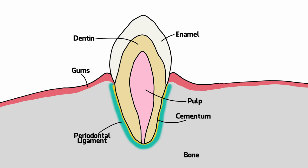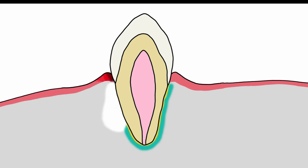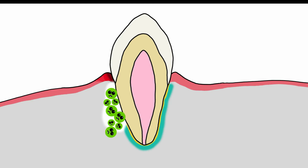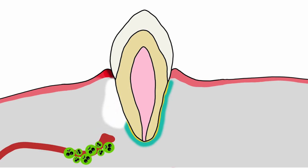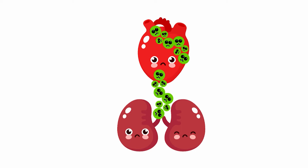If infection makes it past the gum line, this can cause infection and disease of the periodontal ligament, which can lead to loss of bony tissue of the jaw, known as bone loss. When there's no longer enough bone to hold the teeth in place, this can cause loose teeth and extreme pain. The pockets that are created are also a perfect breeding ground for infection. Bacteria which penetrates beyond the gums has a potential to enter the bloodstream and can cause heart disease or kidney disease or other systemic problems.